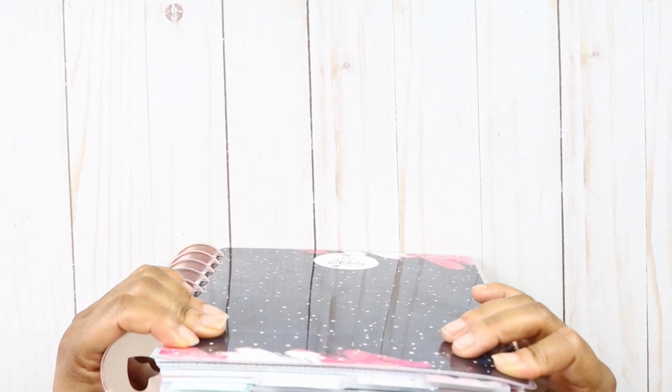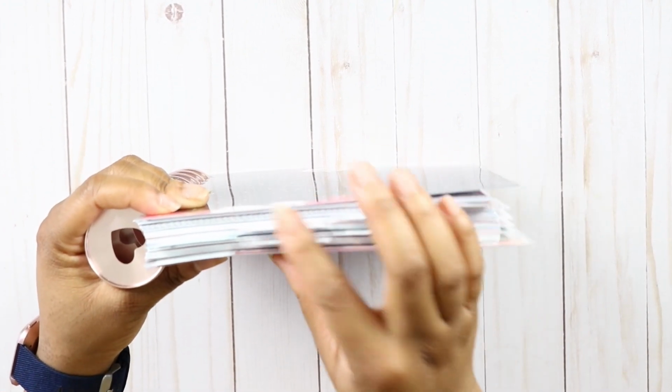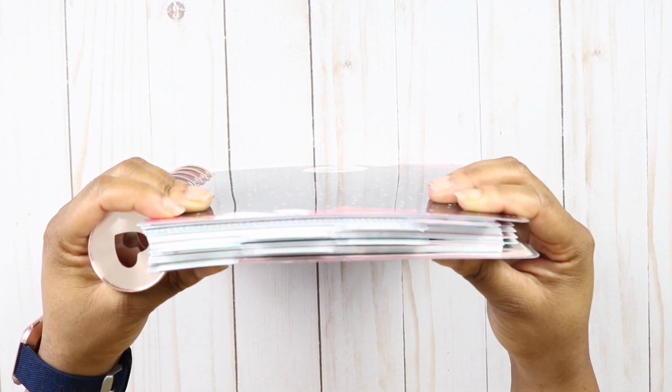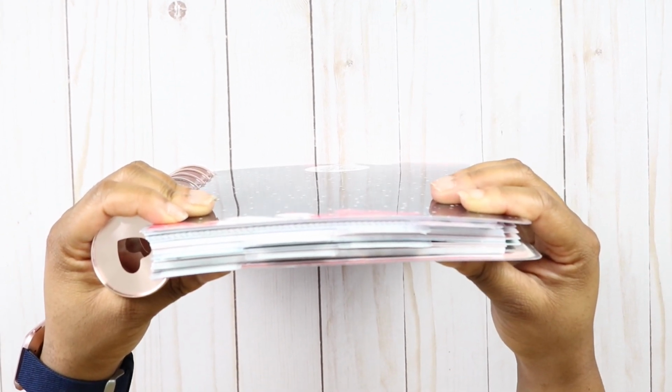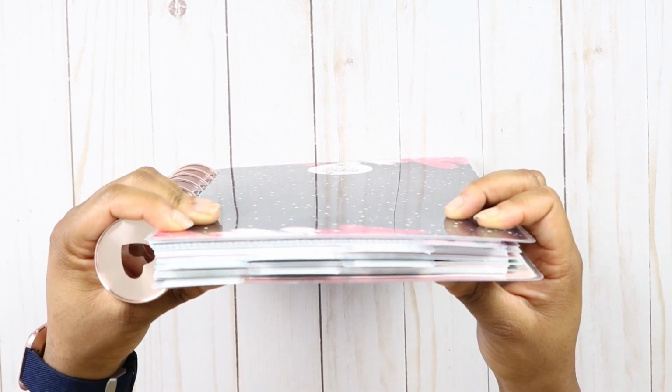I used dashboards that I had from various planners and accessory packs. And a lot of these I bought off of the Buy Sell Trade groups on Facebook. Don't sleep on them, honey. They save your coinage, I'm telling you.